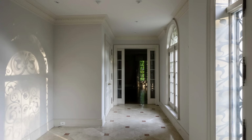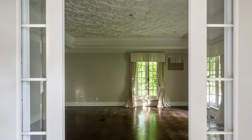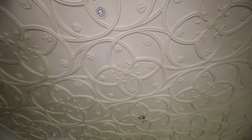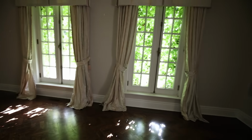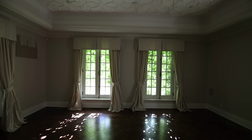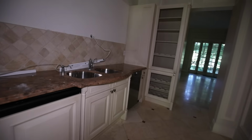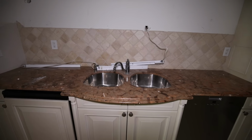I don't think I've even been to this part of the house. Wow. Oh my gosh. Look at the ceiling. That is insane. Yeah, this place is just incredible. Oh, bathroom. No, it's not a bathroom. Oh, this is like a kitchen prep area, I think.